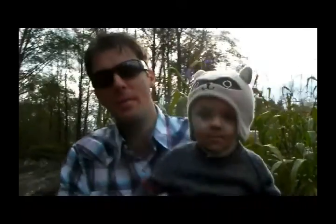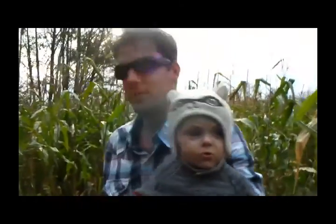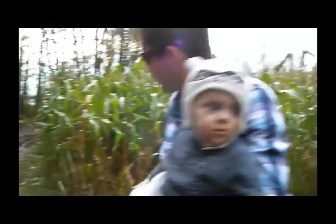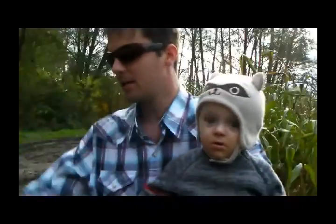Hayden's first pumpkin patching experience. And by golly, did we luck out. We got some extreme pumpkin patching going on here. We're just doing some extreme four by through two feet deep muck and mud. We both got our gumboots on, and hey, watch out, honey. You don't want to get run over by this trailer here. See that?